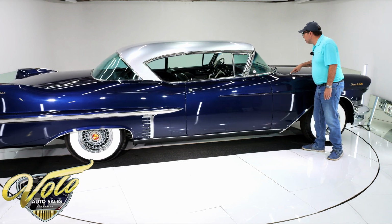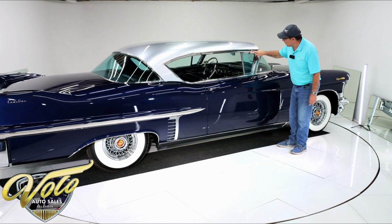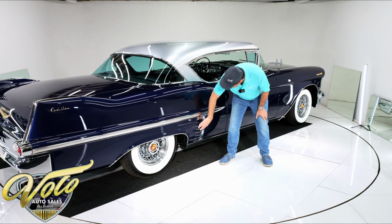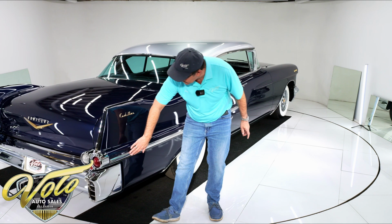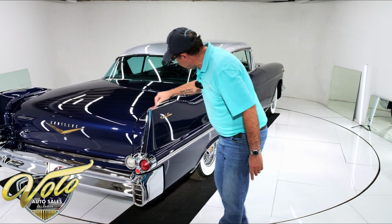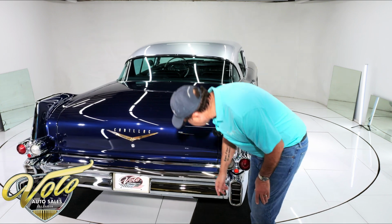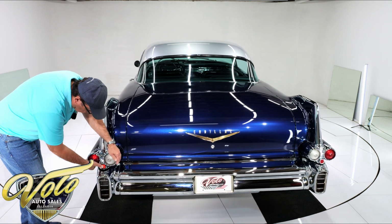Has a newer power antenna, electric antenna. Looks like this has been sent out and rechromed. Door handles. This is just sparkling. Beautiful detail there. Underneath here, straightened and polished. All of this, the trim right here, tail lights, exhaust still coming through the bumpers. Bumpers beautiful. Here's where you put gas in it.